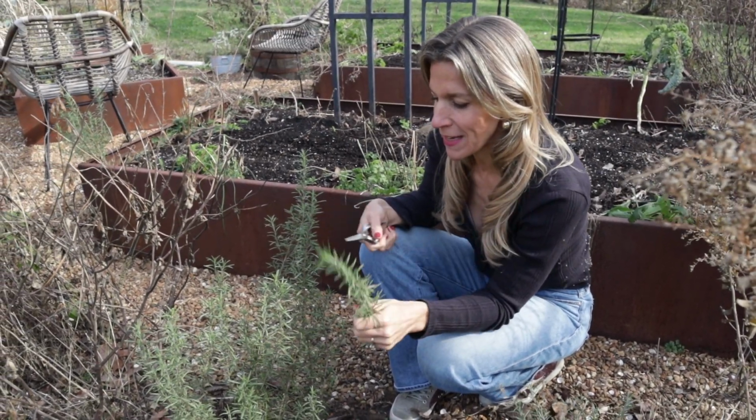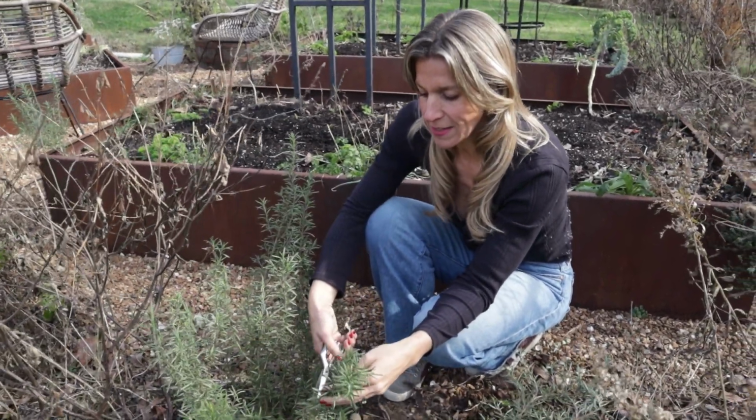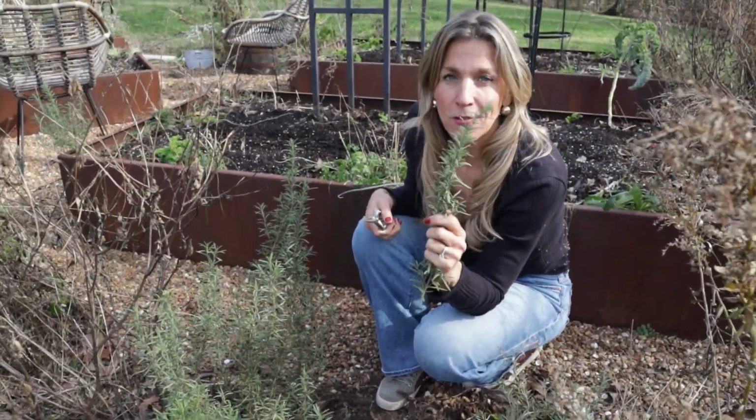So we're gonna cut some of this, bring it indoors. And the best thing about this plant is even if I cut everything off, it's gonna come back again very strong in the spring next year and the year after that. And then again, the year after that.